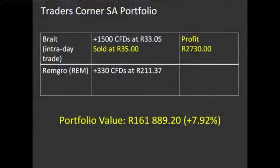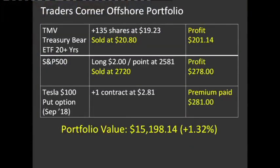Okay. So very quickly to wrap up the portfolios, because you have got a course coming up. Yes, very quickly. So South African portfolio, similar to last week, we're up almost 8% for the year to date over there. The offshore portfolio hasn't changed from last week. We're still up 1 and a bit % there, sitting with our Tesla put option there.